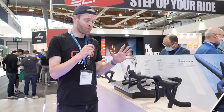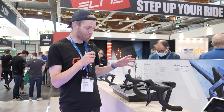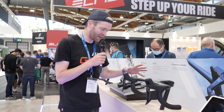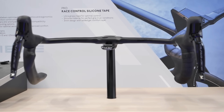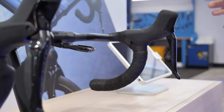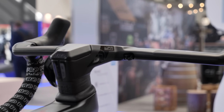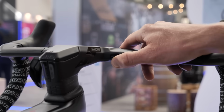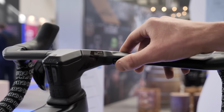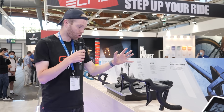Fantastic. Over on the Pro stand, I've seen something particularly aero, this is the new Pro Vibe Evo cockpit. It's a fully integrated bar and stem, and it's designed to be used on any modern bike that has integrated internal cables. So all the cables route through the bar, through the stem, and then through the headset if you need them to, into the bike. It's very smart, very neat, but it's got some very cool features that I've just not seen on this kind of cockpit before.